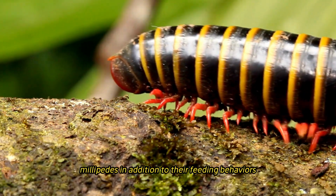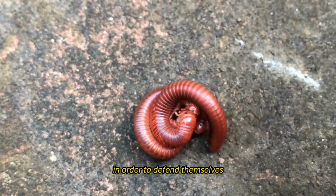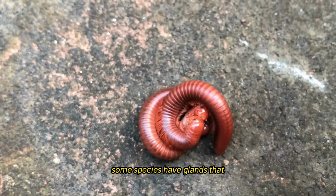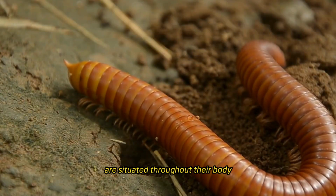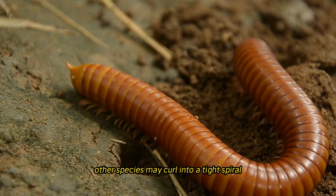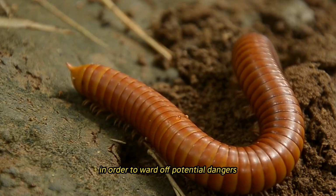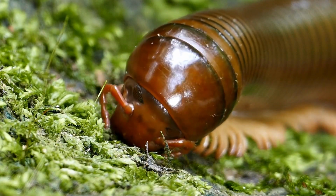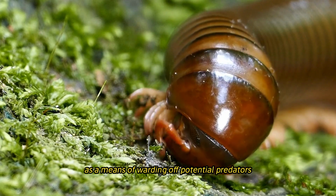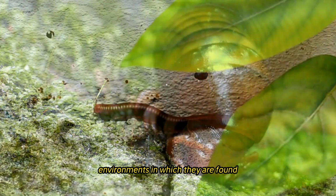Millipedes, in addition to their feeding behaviors, display a variety of defense strategies in order to defend themselves from being exploited by potentially dangerous animals. Some species have glands that are situated throughout their body segments that exude compounds that are toxic or noxious. Other species may curl into a tight spiral or release secretions that smell terrible in order to ward off potential dangers. Millipedes have developed these adaptations as a means of warding off potential predators and ensuring their continued existence in the many environments in which they are found.